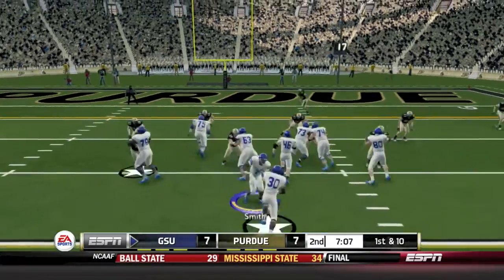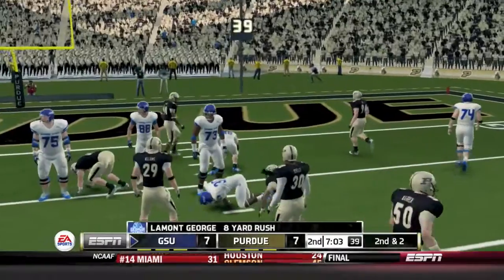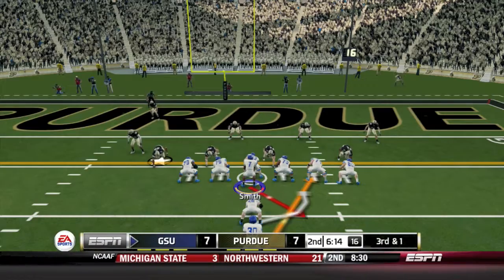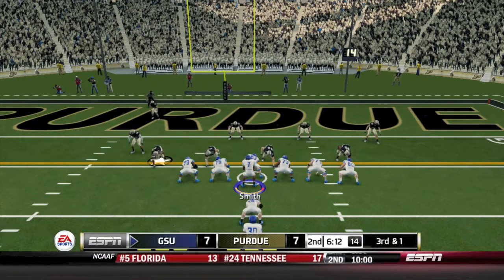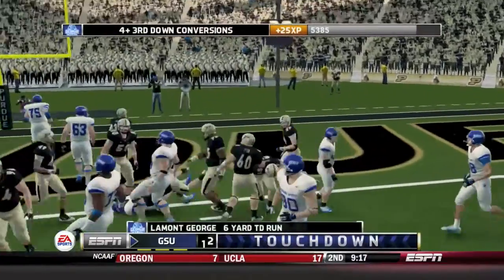1st and 10. Smith under center, hands off to Lamont George. Up the middle, bouncing off defenders for a gain of 8 yards. 3rd and 1 now later in this drive from the 6. Handoff from Smith to George. Up the middle, into the end zone, untouched.